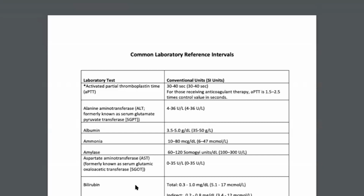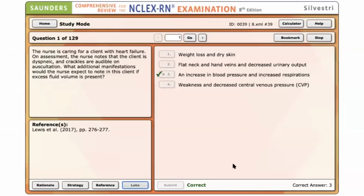It will pull up a document that has common laboratory reference intervals. So if you're answering a question on labs and you think, I don't remember what the normal bilirubin level is, you can come here and see what it might be. Just take note that there may be slight variations in what's considered normal based on what resource you're looking at. That's because not every piece of equipment in every lab is calibrated exactly the same. But if the question is trying to get at the concept of an abnormal lab, it will be grossly or clearly abnormal, not slightly abnormal. So if you see some slight differences, that's expected, and that's the reason why. That's one thing we wanted to show you.